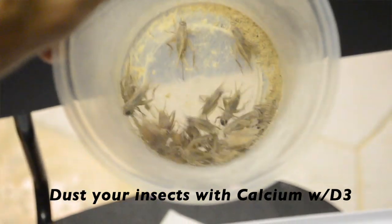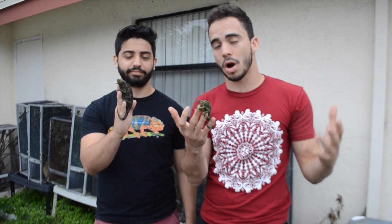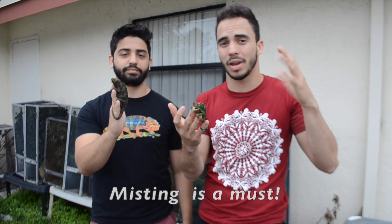So real quick, their diet consists of only insects. You're going to want to dust the insects with calcium with D3: crickets, worms, all kinds of roaches, beetles. They'll eat anything that moves that's smaller than their head, pretty much. And they do drink water. Chameleons drink a lot of water, so you want to provide a dripper system, or you want to make sure you mist them at least 2 to 3 times a day for about a minute each.